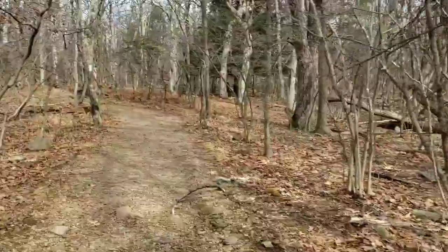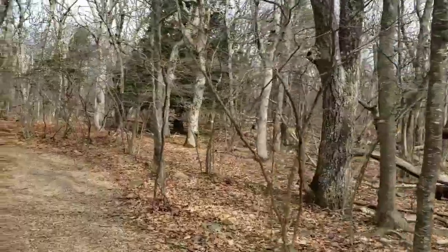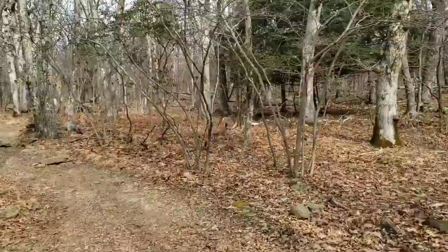All right, I'm just hiking through the forest. It's been pretty easy, straightforward trail so far. No views yet, just been in the woods.